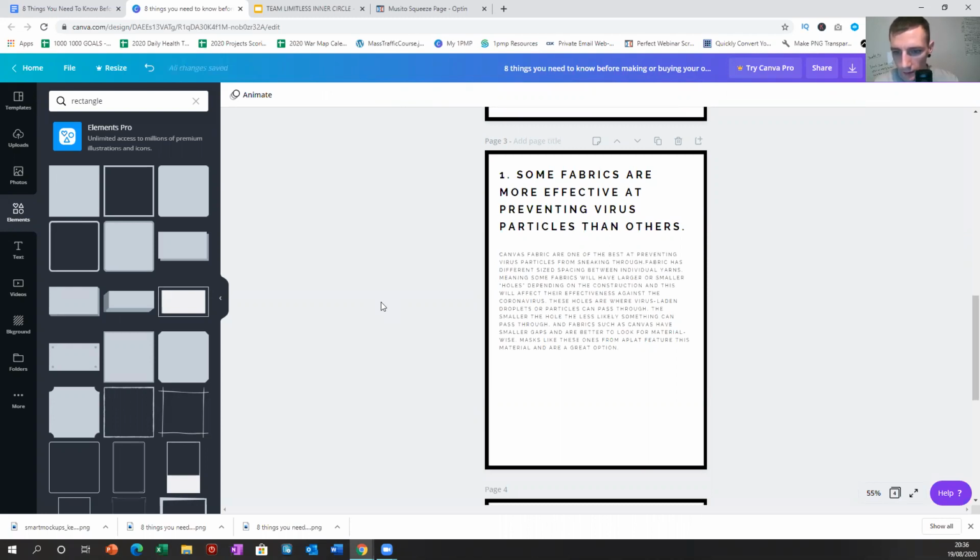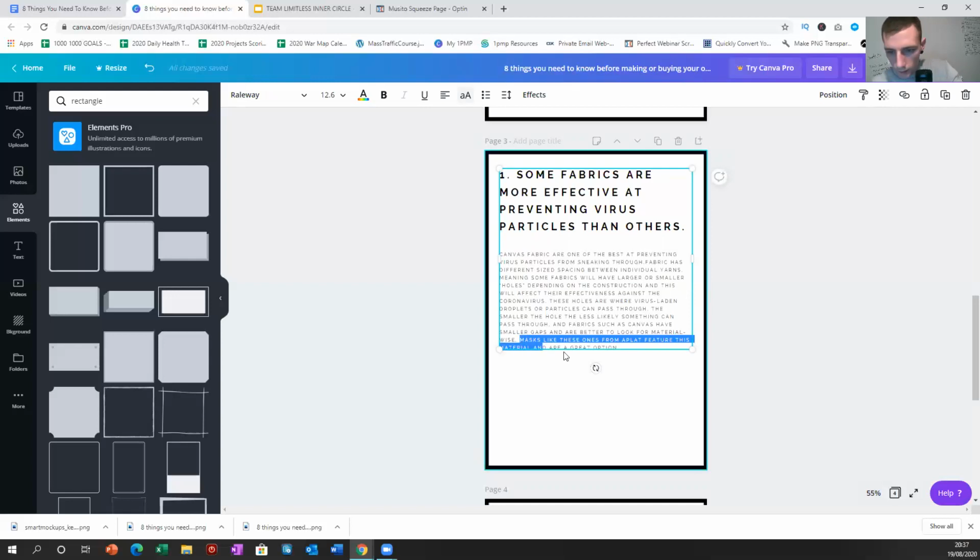Fabric has different size spacing between individual yarns, meaning some fabrics will have larger or smaller holes depending on the construction, and this will affect their effectiveness against the coronavirus. These holes are where virus-laden droplets or particles can pass through. The smaller the hole, the less likely something can pass through. And fabrics such as canvas can have smaller gaps and are better to look for material wise. Masks like these ones from Alpha feature this material and are a great option. You see, we might take this out. Let's see.